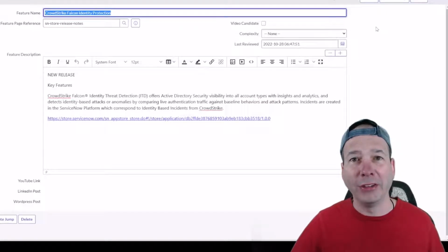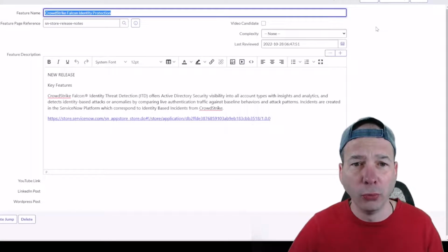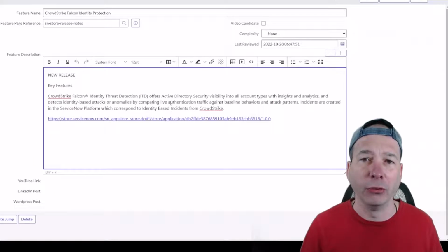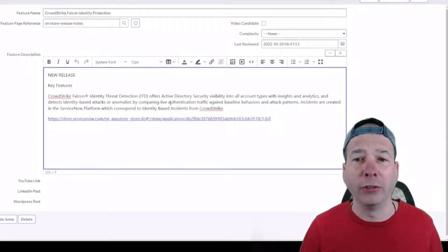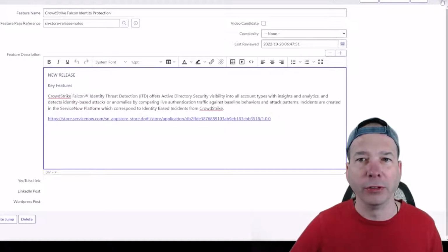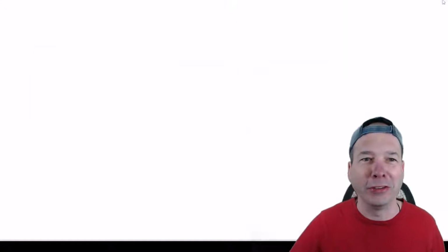CrowdStrike Falcon Identity Protection. There already is a CrowdStrike integration, so this is a new one around identity threat detection for Active Directory security visibility. I was looking through this, and basically they're looking at traffic and authentication around Active Directory to identify patterns or behaviors where they think there might be a security incident. So that's what it is. If you're a CrowdStrike Falcon Identity Protection customer, you may want to check that one out.